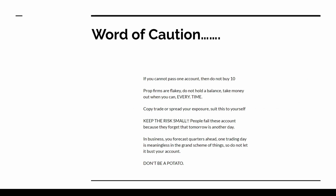Now, a word of caution here, right? If you cannot pass one account, you're not buying 10. Okay. Don't be a knob. You need to have at least had some sort of track history here, or you're just dipping your toes in it with one account to see if you've got an edge, right? But if you can't trade, there's no point getting in and buying 10, 20 accounts. You need to work on yourself first. This is a journey. It takes a long time.